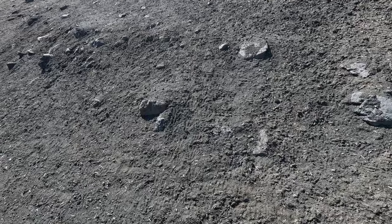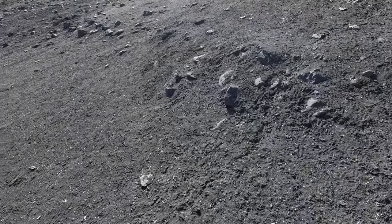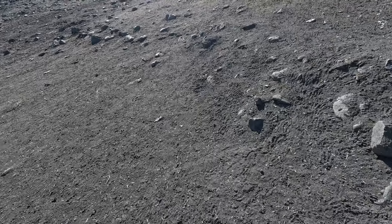The soil on Barrientos Island is volcanic soil. These islands were formed from volcanic eruptions, and so that's why you see the black soil here.